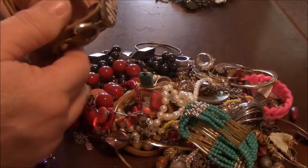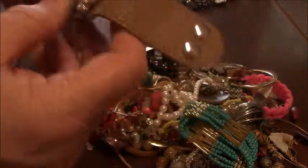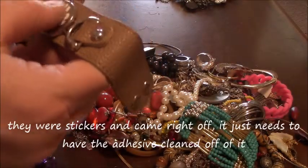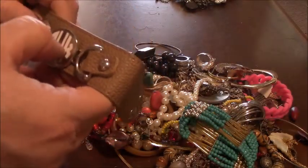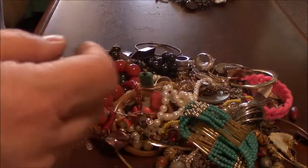Now, this might be an initial piece because I don't know if that means anything. I'm assuming that's somebody's name, but it also feels like it's a sticker, so it'll come right off. Look, it's just a sticker. So this could actually be a piece somebody could use.